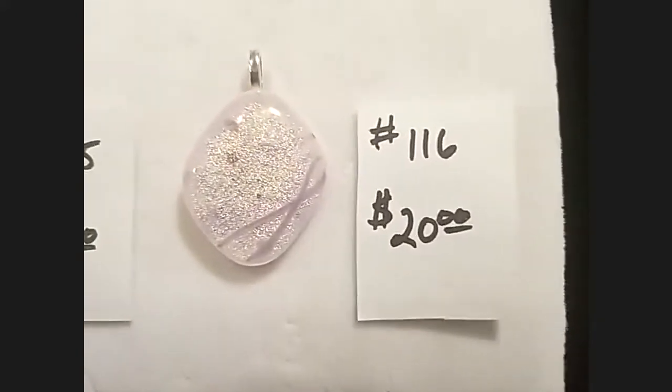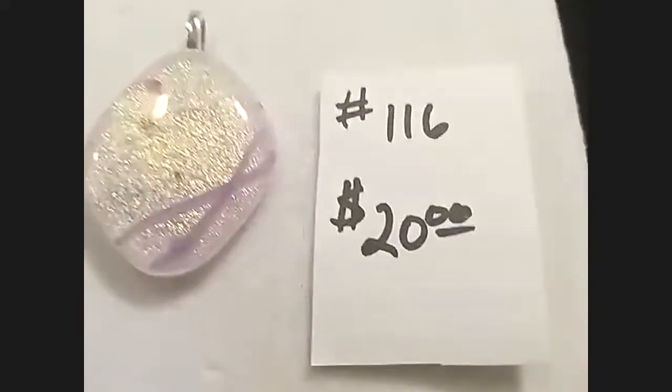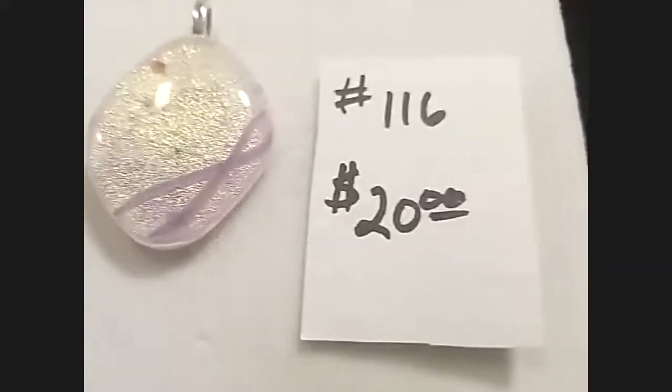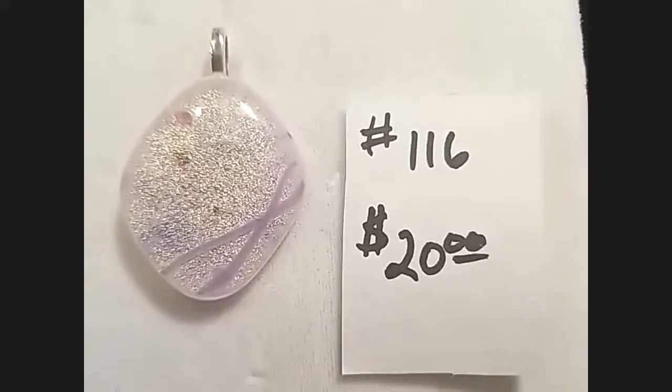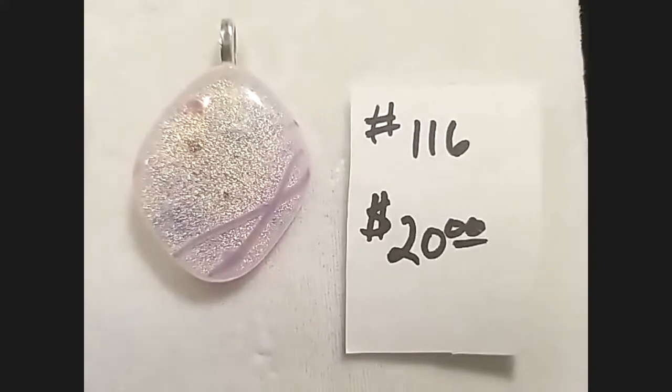And the last one we've got here is another one of the pink ones, number 116. Some pink, golds, a little different pattern than the first one, but just as beautiful.